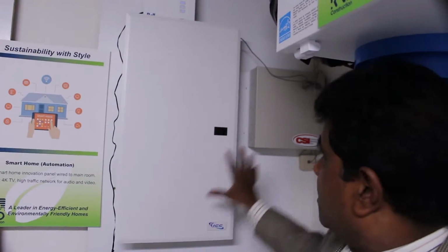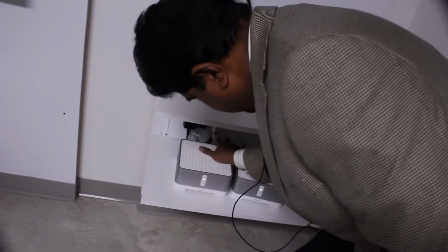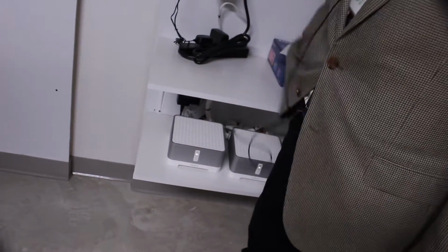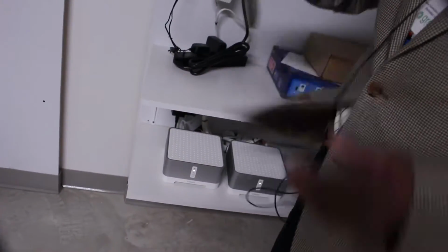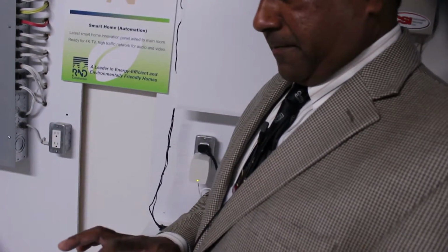So right now, the house is wired with these Sonos here. These Sonos are running the music upstairs, and it's also running a camera in the front entrance, and that camera is sending me emails.